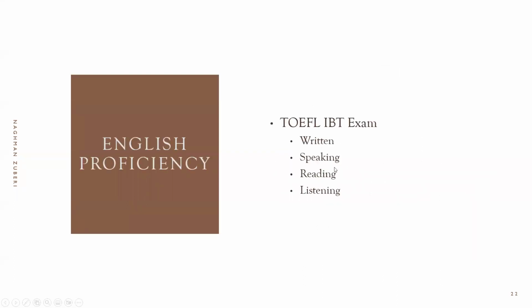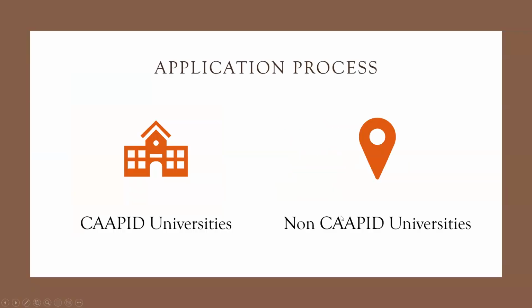Well, after that, you have to go for the TOEFL iBT exam only. No paper-based or computer-based, only the iBT, the internet-based test. Writing, speaking, reading, and listening. There are 4 sections. Every university has its own criteria, whether they want 25 in writing or 20 in writing. Similarly, in speaking they want 22 or 20, and the same for reading and listening.